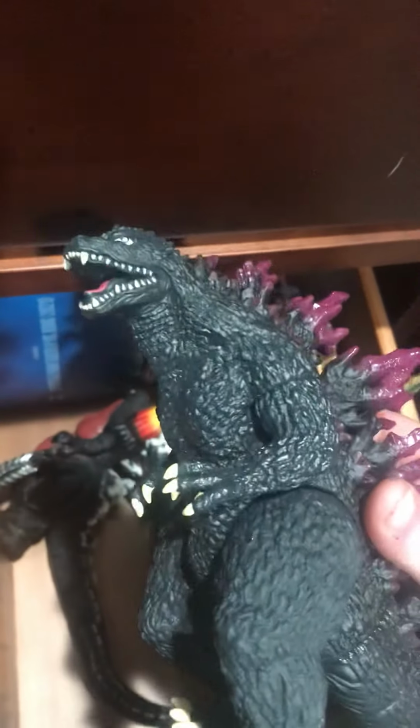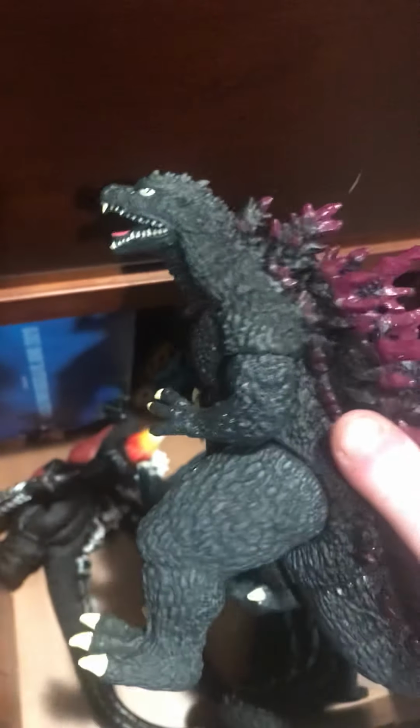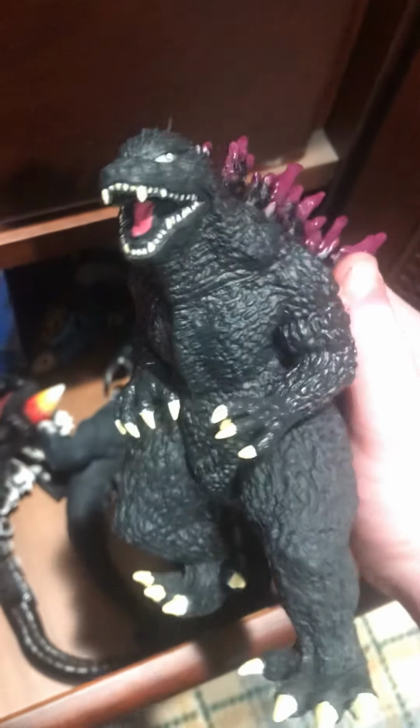And here are the shitty Godzilla figures, the Bandai. Like, I really do not like the Godzilla 2000 figure. I mean, look at it. It looks kind of fat looking. I don't know. I just don't like it. I want to get rid of these someday.